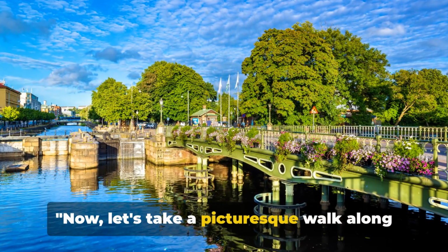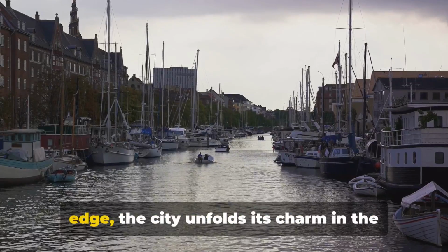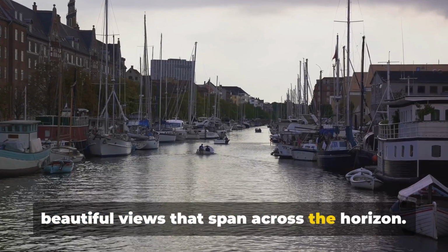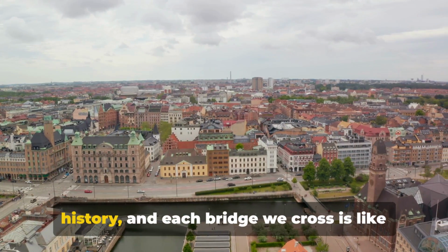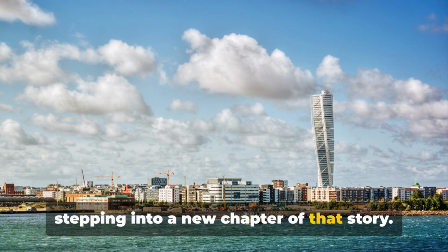Now let's take a picturesque walk along Malmo's canals. As we tread lightly along the water's edge, the city unfolds its charm in the beautiful views that span across the horizon. Each canal is a testament to Malmo's rich history, and each bridge we cross is like stepping into a new chapter of that story.